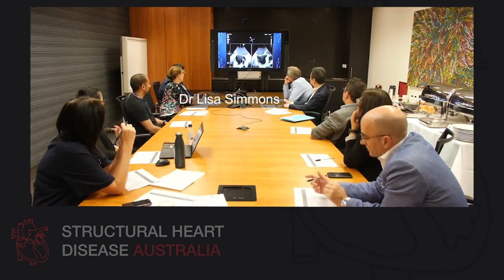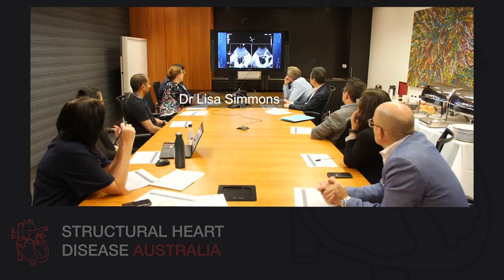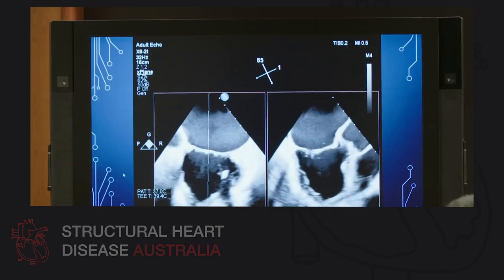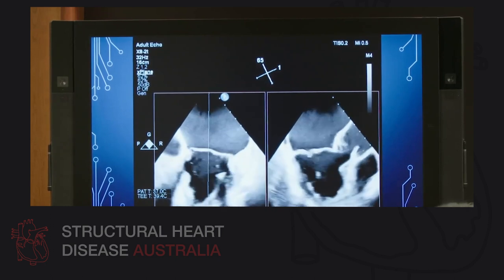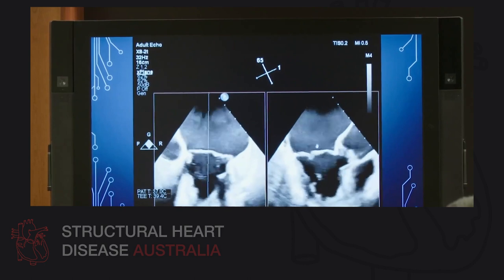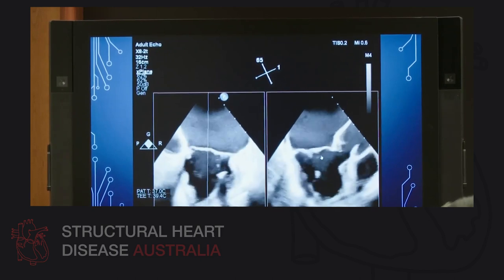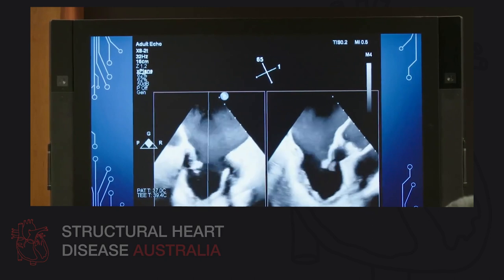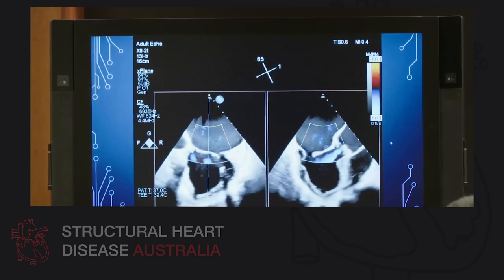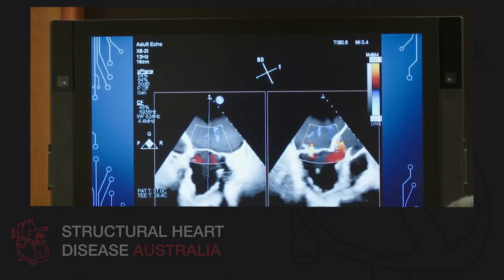And what we've done here is to use X-plane straight through A2P2. This shows us the A2 portion in the right-hand panel of the mitral leaflet, and this is P2. And you can see the mitral leaflets are thickened. There's a little bit of prolapse, particularly of the anterior leaflet. And if we look at the next image, that correlates with the origin of the jet. So we can see that that jet is in the central portion, A2, P2.